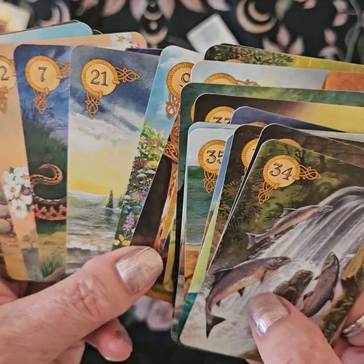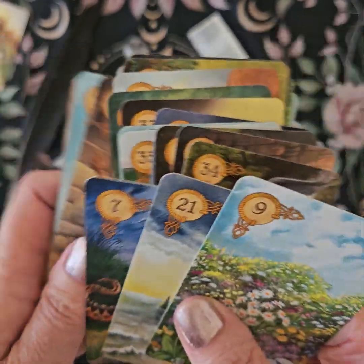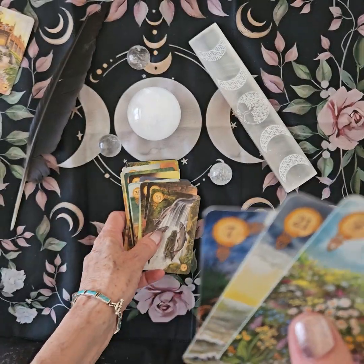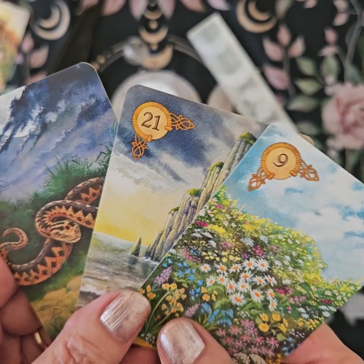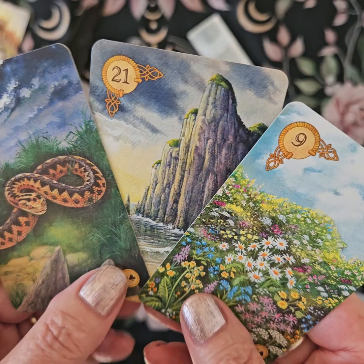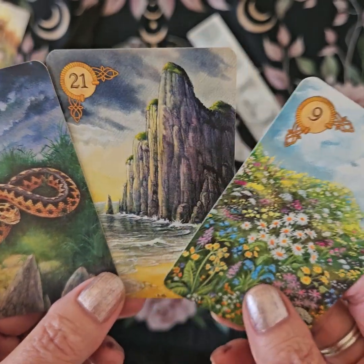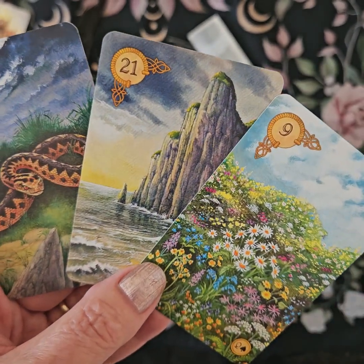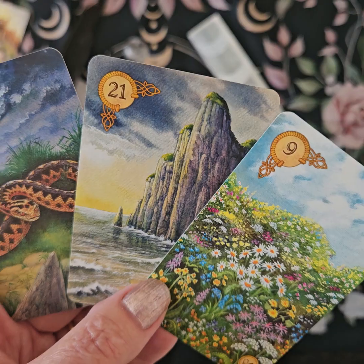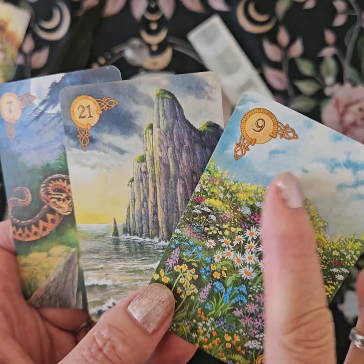Here we have the Mountain. So what might you be facing in terms of obstacles or opposition this week? Oh, that's interesting. So we have the snake, the mountain, and the garden. So the snake is a card of betrayal. Somebody maybe who's trying to stab you in the back. Somebody socially. The garden card deals with your social life.